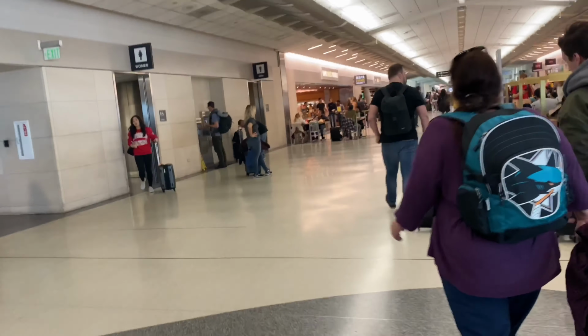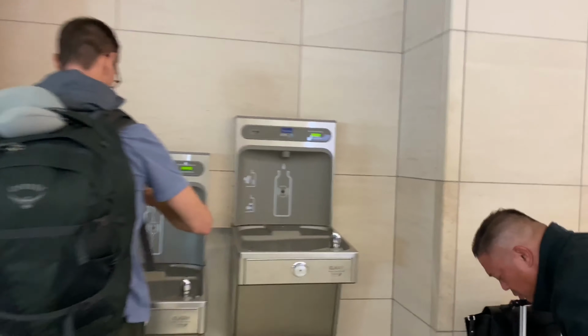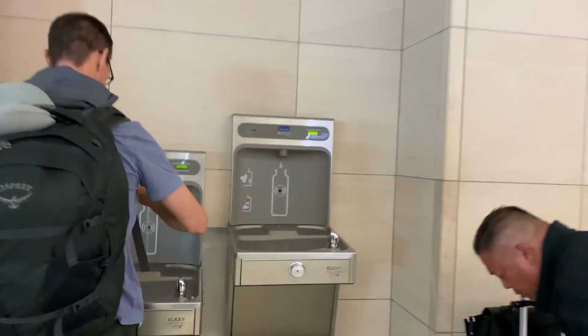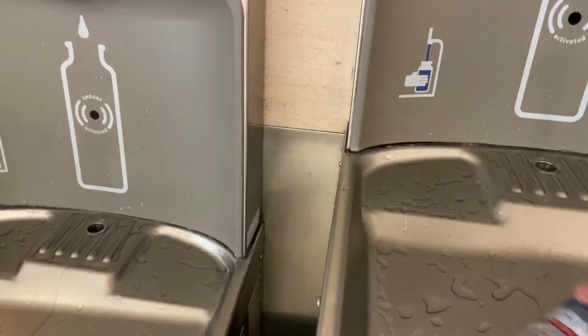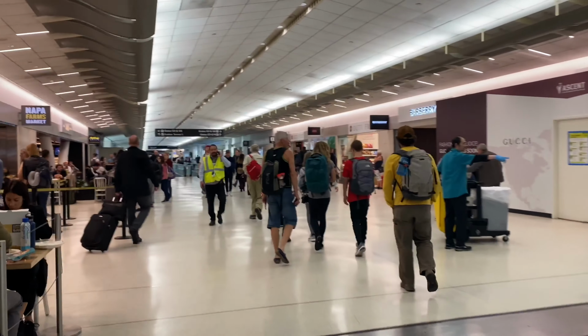So I'm actually going to the gate. I have plenty of time again, but I don't have a seat allocated. I'm on standby because, I don't know why, this is an overbooked flight. And as per my tradition, filling up the bottle, oops. Holding a tripod in hand and filling water or doing anything is literally impossible.